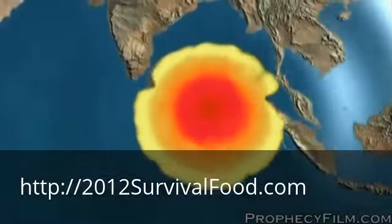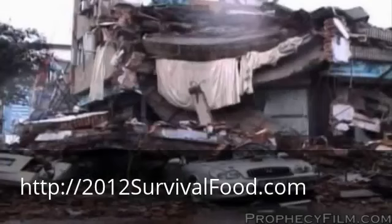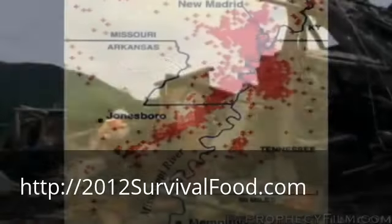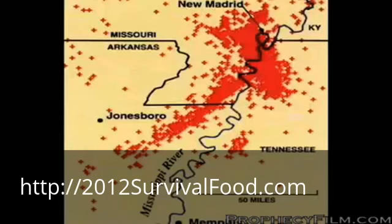The New Madrid Fault gets a lot of minor quakes and has a lot of associated fault lines running in all directions. One fault line runs to the Gulf and connects with yet another fault line running up from the Gulf along the eastern seaboard to Charleston, South Carolina and Boston. All those old brick and masonry buildings.